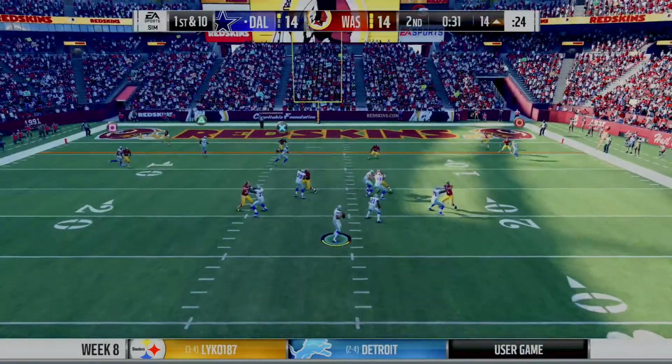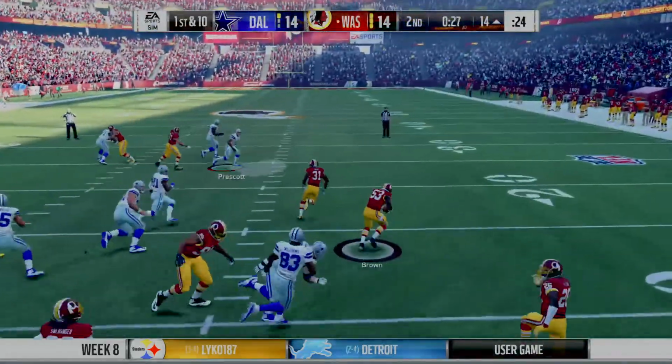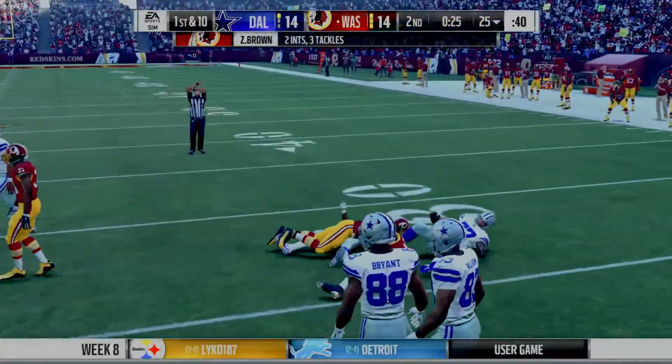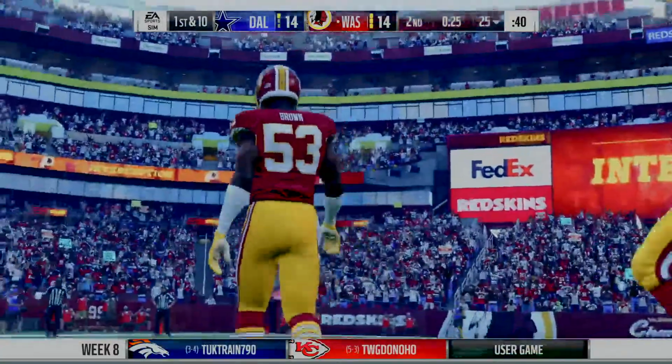From the red zone now, they'll look to throw. And his pass is intercepted for the 4th time today. Picked off by the linebacker, Zach Brown. And the return will stop right around the 25.